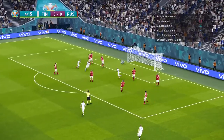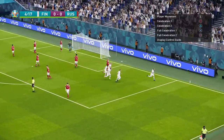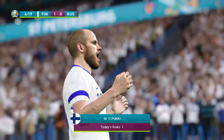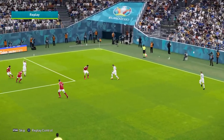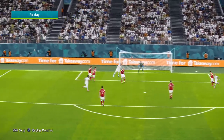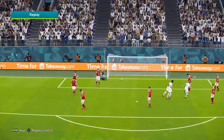Up to meet it! Goal, Finland! That is a fine goal, really efficiently done. Well, as contact goes, that was tremendous, and it helped him to direct it exactly where he wanted into that net. I think when it comes to the aerial department, this fella is definitely no slouch.